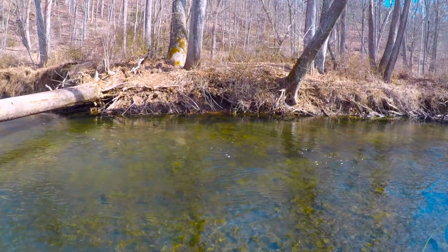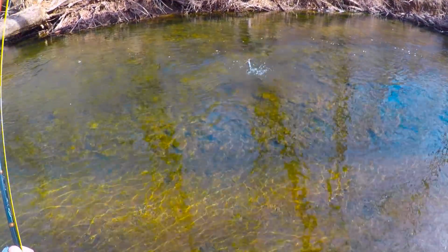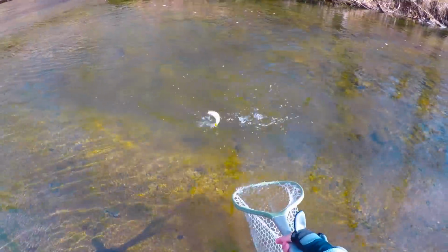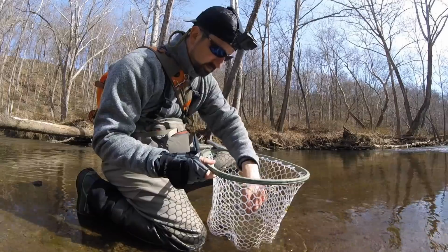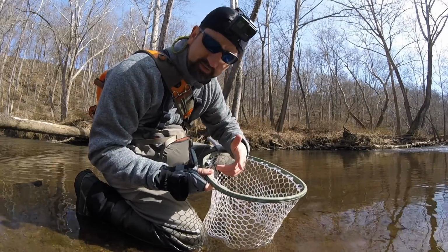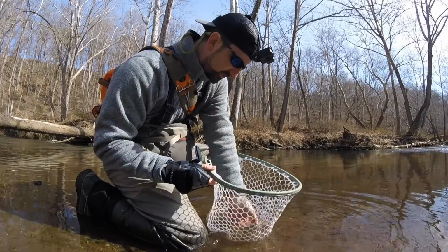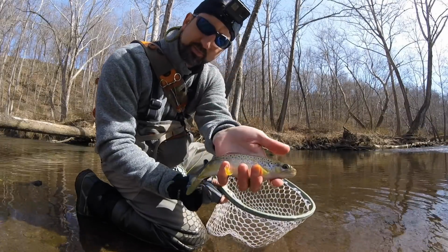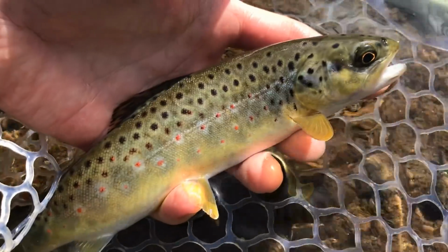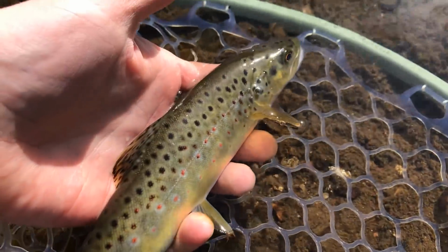Oh, there's another one, guys. It's not too often you get two out of the same hole on the Gunpowder. Guys, I just caught another one out of this little hole here underneath this fallen tree, and it's not every day you do catch two on the Gunpowder out of the same spot. Usually one shakes up the hole, but must be a few fish in here. I'll put them up to the camera real quick. Beautiful wild brown trout here on the Gunpowder. There he is, guys. Just such a beautiful fish. Look at those beautiful, perfect fins.